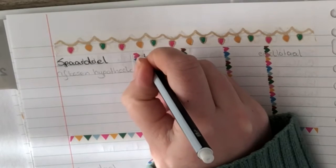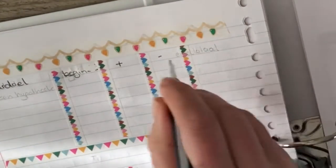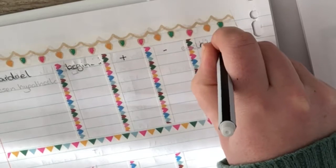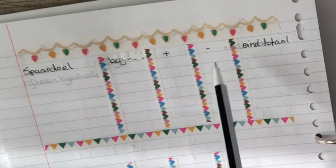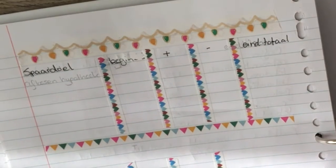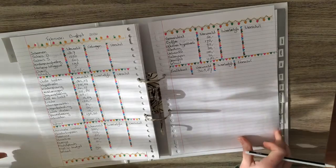This is my starting balance. Then I'm gonna write down a plus and a minus for this month, and then the amount, to see what we added, if we used any money, and then we come to a total. Okay, so my saving goals, of course, are the same as the ones that I wrote right here.